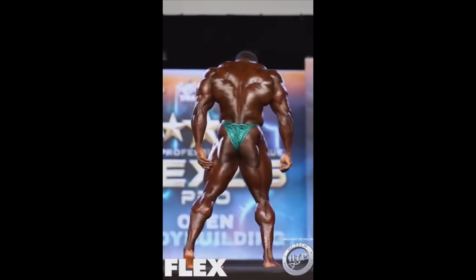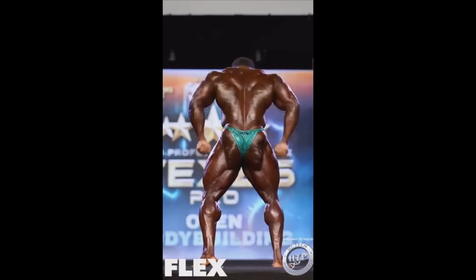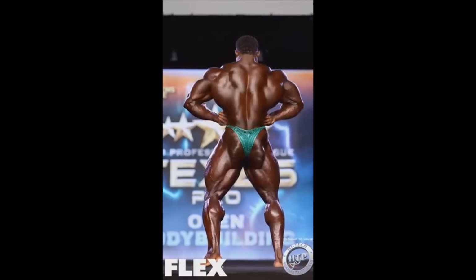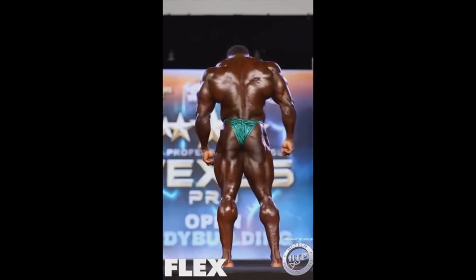He definitely has a size issue from the side, the thickness is really lacking, but I think he can definitely fix it with posing, and if he just sharpened up the conditioning from the back slightly, just a little bit, in the glutes and the hamstrings mainly.